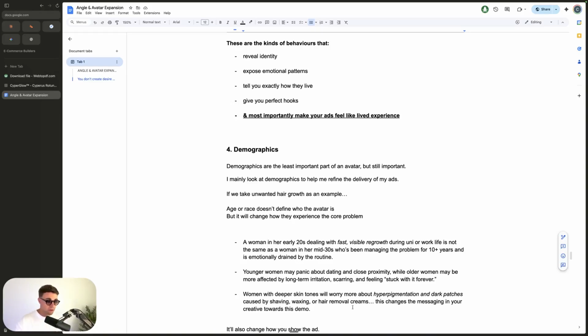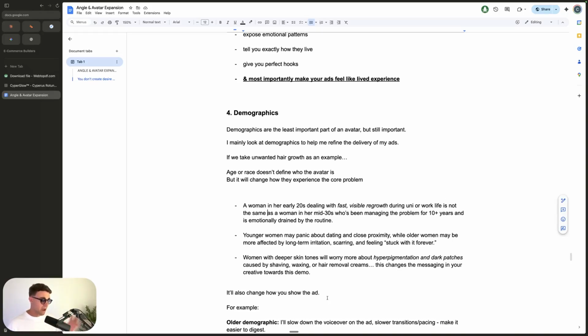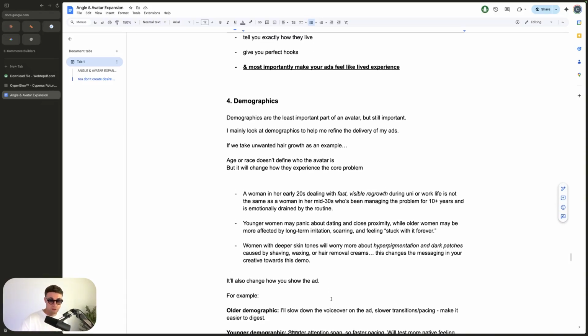And again, from our research, we know that laser can actually be bad for dark spots and hyperpigmentation. And again, this will change the messaging in your creative towards this specific demographic. Now, another key thing to keep in mind is that it will also change how we show the ad, especially our editing, like the pacing of the ad, which I'll show you guys some examples of. So if we take the older demographic, I'll slow the voiceover down in the ad, slower transitions and pacing, make it easier to digest.